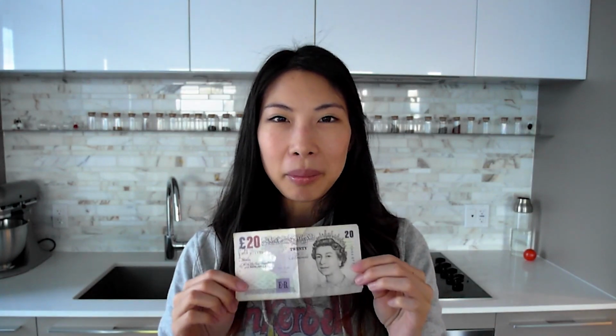英鎊 British pound 英鎊. I have 20 British pounds. 我有20英鎊. 20英鎊可以買啲咩呢? What can I buy with 20 British pounds? Let us know in the comment section. How would you spend it? 日元 Japanese yen.